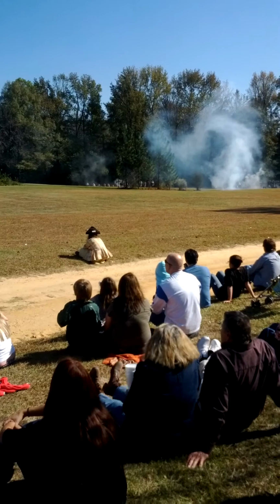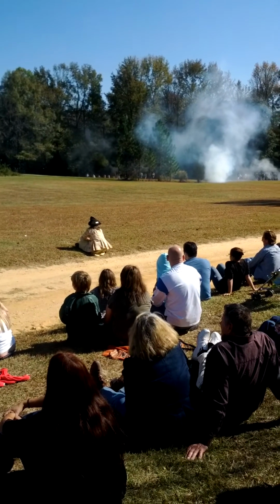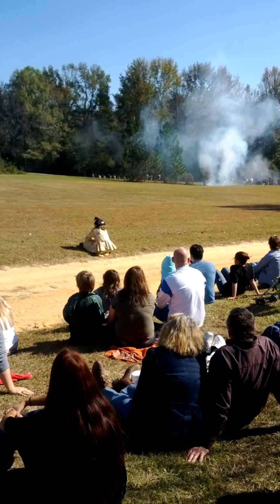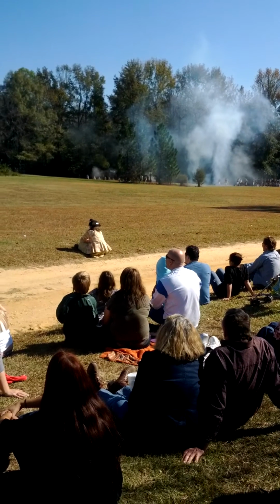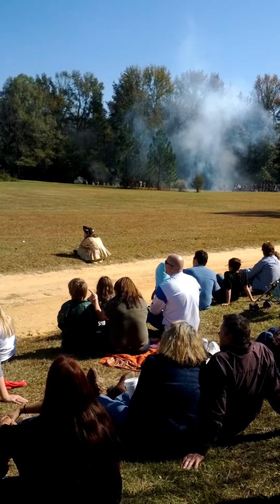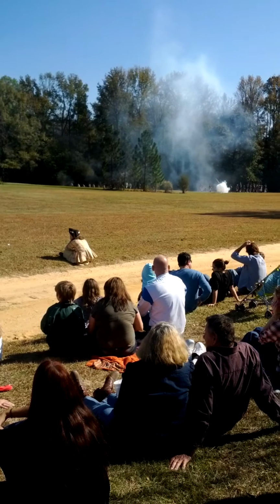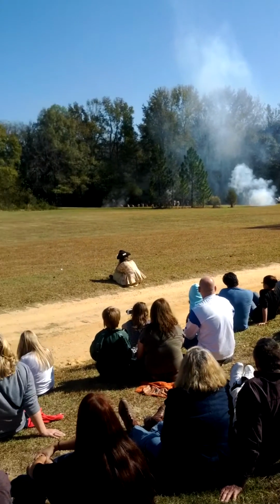I misspoke earlier when I said all the guns on the field were 3-pound cannons. That is, they fire a 3-pound cannonball. It appears the Americans have a howitzer on the field. A howitzer is an anti-personnel weapon. The other guns are used against other guns and against large masses of troops. The howitzer fires canister shot or grape shot, and it's like a giant mortar that fires in a straight line, much larger bore.